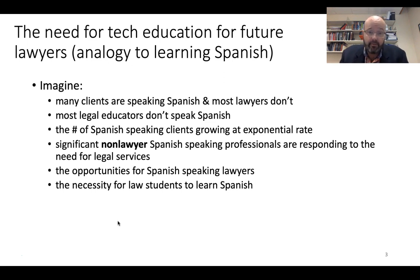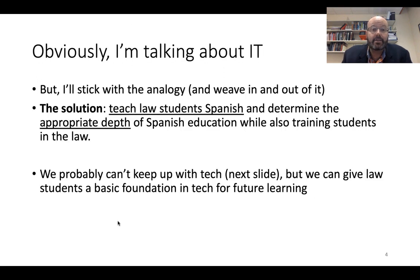First, I want to start off with the need for tech education for future lawyers and make an analogy to learning Spanish. Imagine a marketplace where many clients are speaking Spanish and most lawyers don't. And most legal educators don't speak Spanish or they're struggling to speak Spanish. The number of Spanish-speaking clients is growing at an exponential rate. There's significant non-lawyer Spanish-speaking professionals responding to the need for legal services. Imagine the opportunities for Spanish-speaking lawyers. Imagine the necessity for law students to learn Spanish. Now, obviously, I'm talking about IT, but I'll use this analogy intermittently.